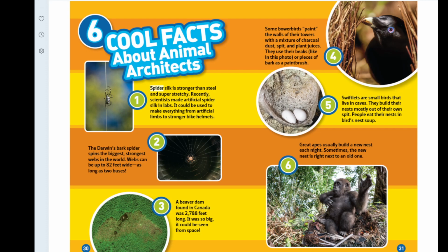1. Spider silk is stronger than steel and super stretchy. Recently, scientists made artificial spider silk in labs. It could be used to make everything from artificial limbs to stronger bike helmets.